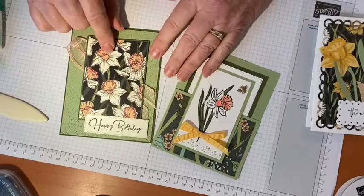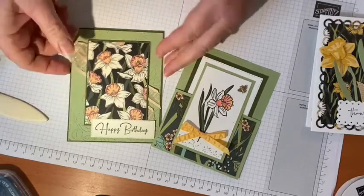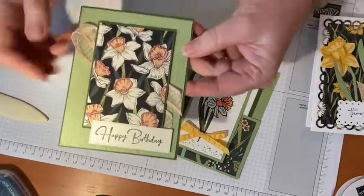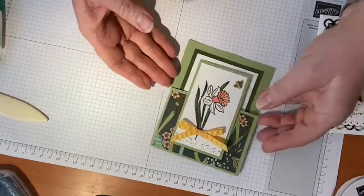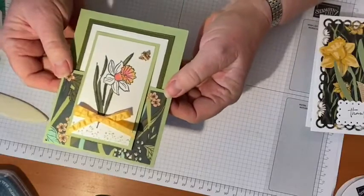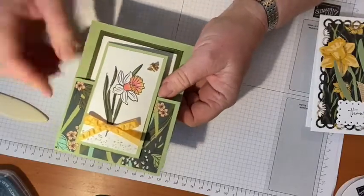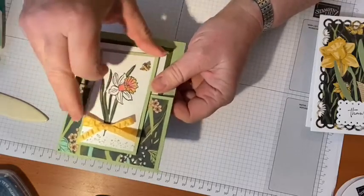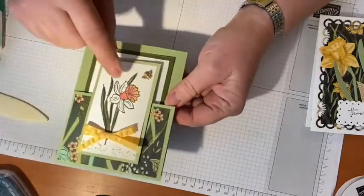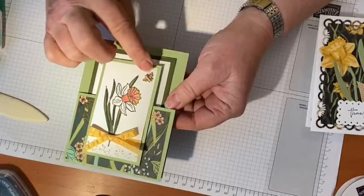but this is using the same paper, and this is the stitched greenery die. It's just one big die. So I thought that was pretty. And then I made a Dutch door one where you just cut off a little 2.5 inch strip there. Isn't that pretty? I colored these with some blends, and we got our little bee here.